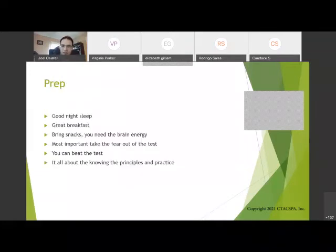All right. So just my 2 cents that I give everybody about the ABSITE: get a good night's sleep. Don't try to stay up till midnight to review things. Have a great breakfast, okay? If you're a breakfast person, have a scramble with like three eggs and vegetables and the works. Bring snacks. It's a hard test, it's a long test. You need the energy, okay?